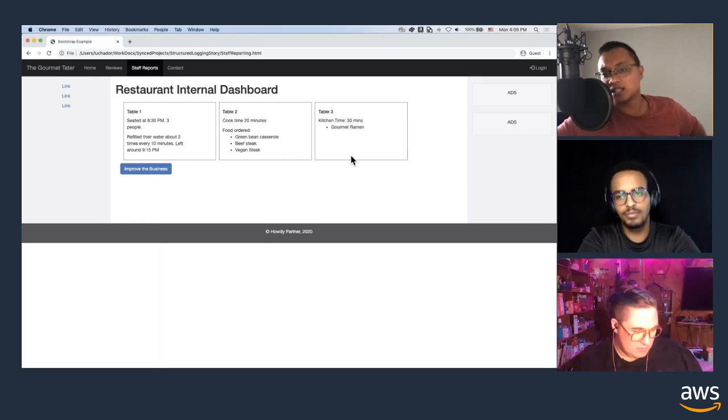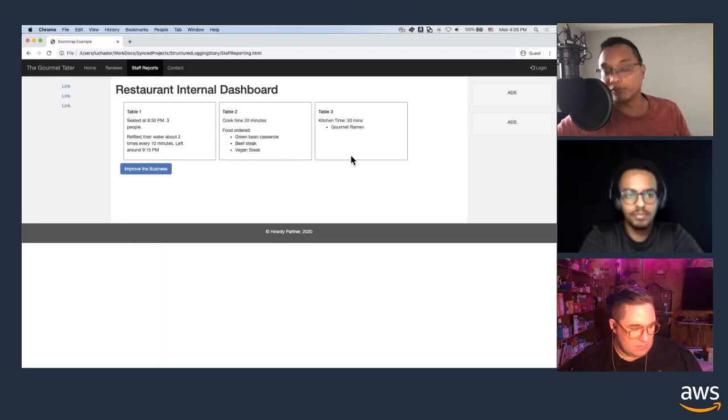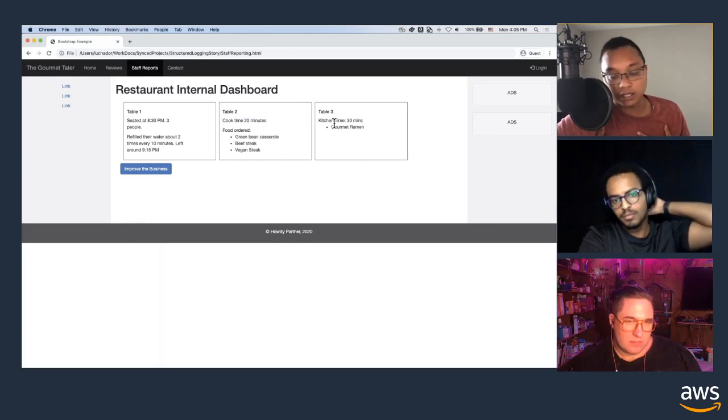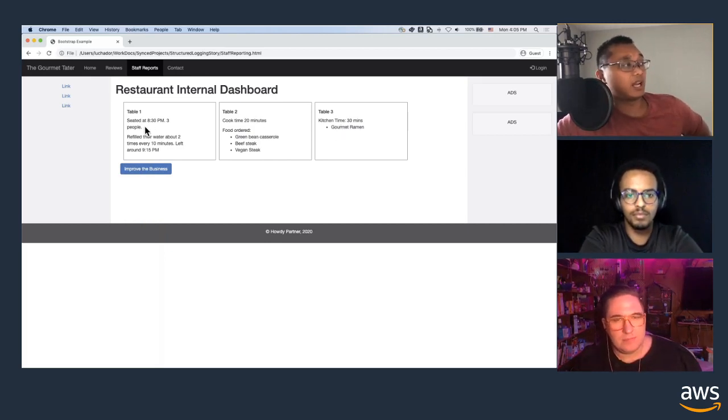So let's take a step back and digest this a little bit. We can see here that there are 3 different reports from different employees, each saying their own different thing in their own different format. You can see here the discrepancies, cook time and kitchen time. As an owner, being at the high level that I am, I'm not quite sure if that means the same thing or something different each. And at the same time, there's not standardized data across any of these reports. I don't know how many people are in the party for each of these tables.